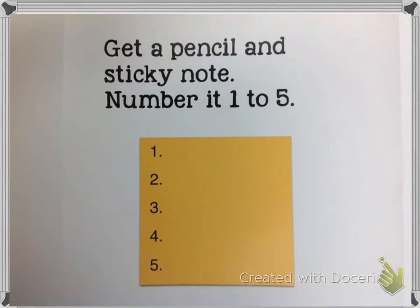Okay, now we're going to do the word wall riddles. So you need to get a pencil and a sticky note. Maybe you got those out ahead of time because you knew what was going to happen. That means you are thinking ahead and being responsible for your learning. Great job. If you didn't, it's okay. Pause the video now. Get your pencil and your sticky note and number your sticky note from 1 to 5.